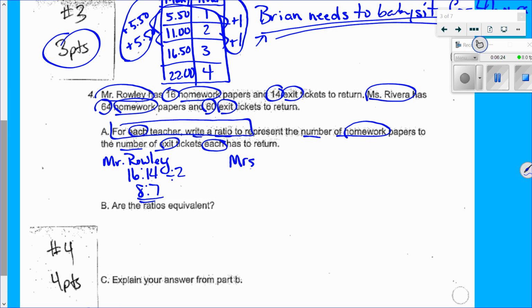For Ms. Rivera, her starting number is 64 to 60. Again, looking at my simplifying, I divide both those by 2. That's going to give me 32 to 30. I can actually divide that by 2 again. That's going to give me 16 to 15. At that point, I can't simplify any further, so I am done.